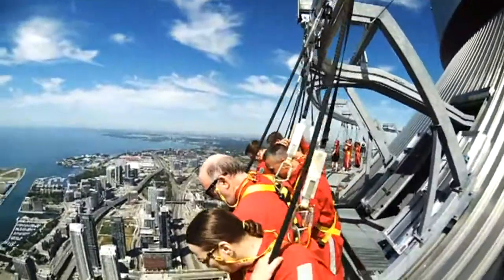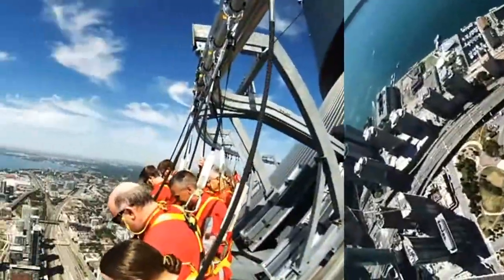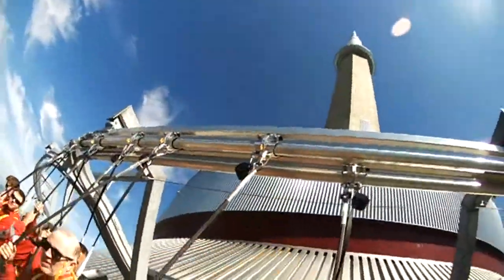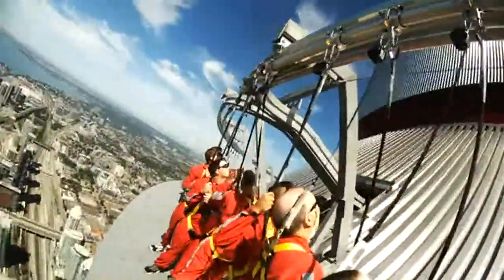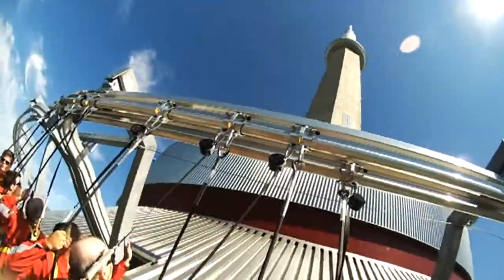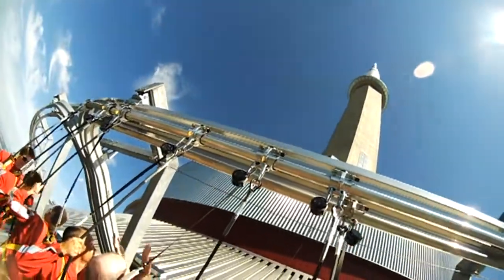Look at the size of the people down there. Either they're really small or we're really high up. You can decide which one you want to believe. Great view, everyone. Take a look straight up above your heads. See those glass windows up there? That is our sky pod. It's another observation level. And those people up there are watching you right now, so give them a wave. The nice ones usually wave back. They're not the nice ones, apparently.